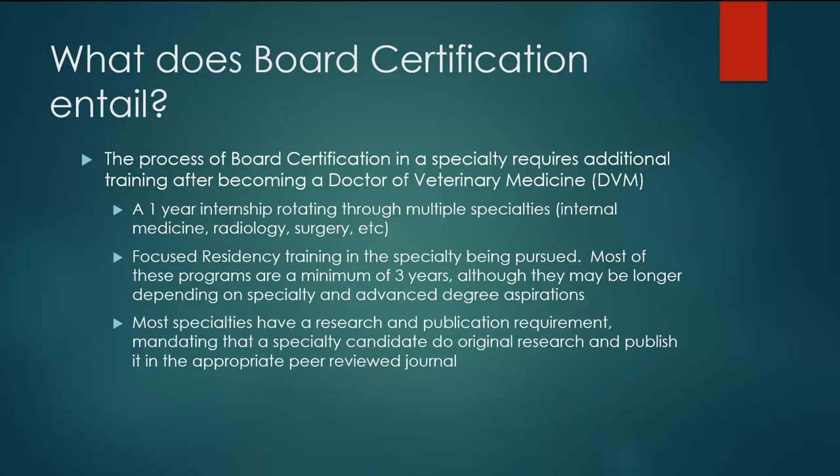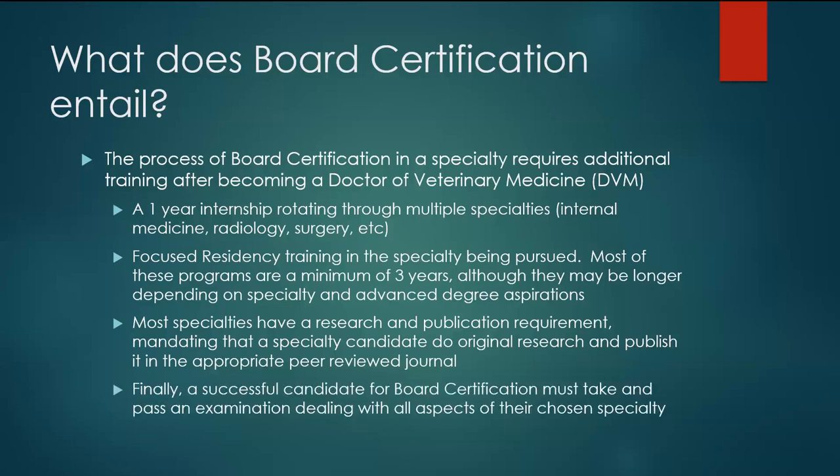Most specialties have a research and publication requirement, meaning that you're mandated to perform original research in that field and then to publish that research in the appropriate peer-reviewed journal. And then the final step for any successful candidate to be board certified is to take and pass an examination that deals pretty much with all aspects of their chosen specialty. The nature of the exam will differ very much between specialties.